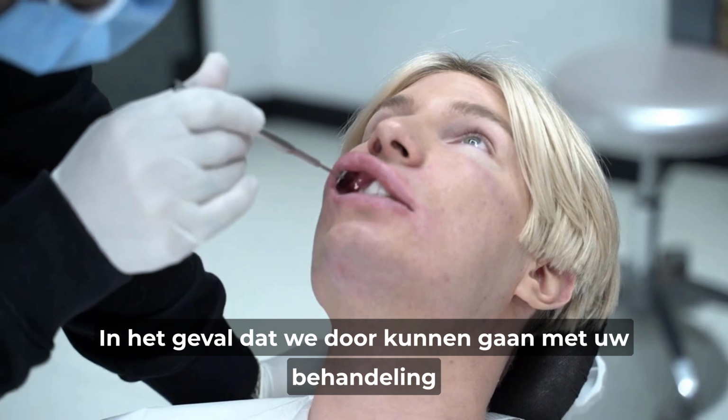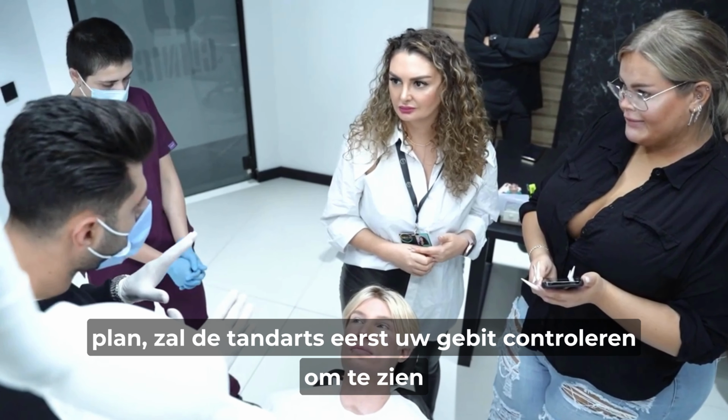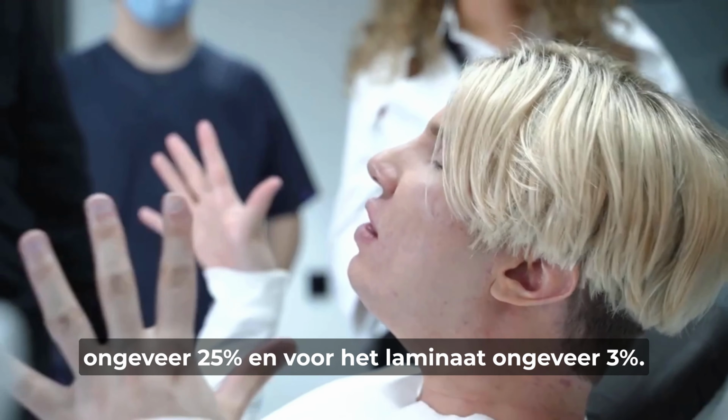In case we can continue with your treatment plan, first the dentist will check your teeth to see if everything is okay with our treatment plan, and then we continue with shaving. We can shave your teeth for the crowns around 25% and for the laminates about 3%. The first appointment takes about 2 or 3 hours. Of course, it can take a little bit more time. You have to be flexible during your stay in Istanbul.